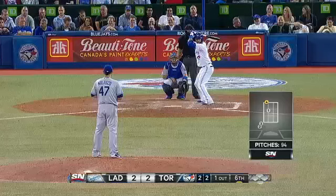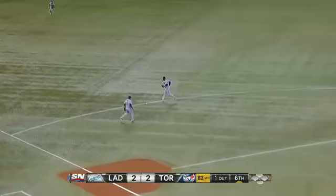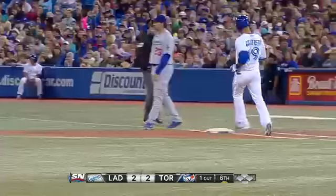Bautista has 23 homers, and he has always been a threat to knock it out of the yard. There he stays on it and singles to left. Well, you talk about a two-strike approach. That was a beauty.